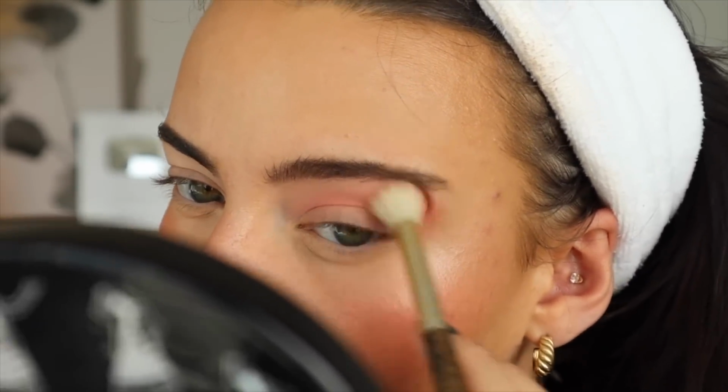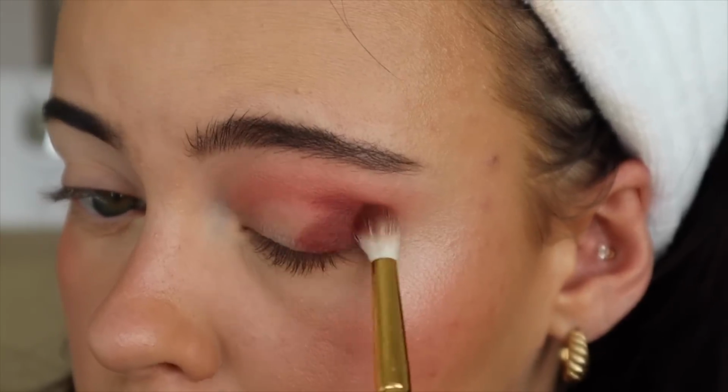Now I'm going to take this shade right here, Amara, with a Smith brush. This is a 230.